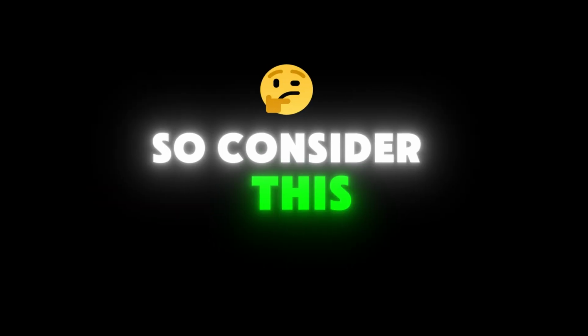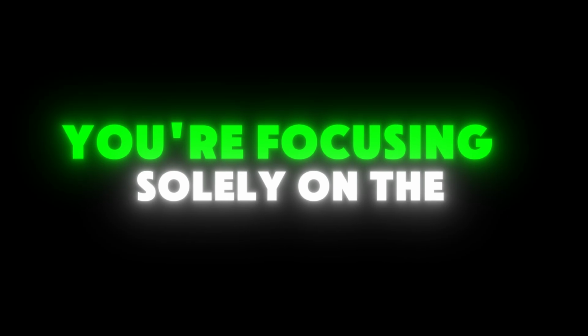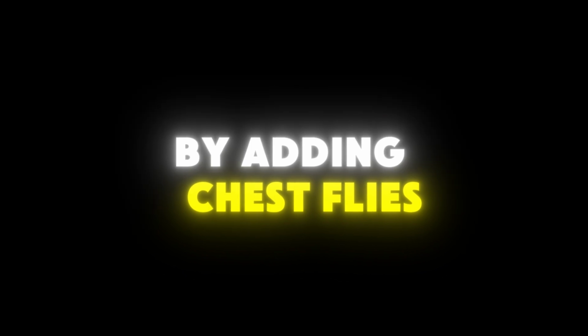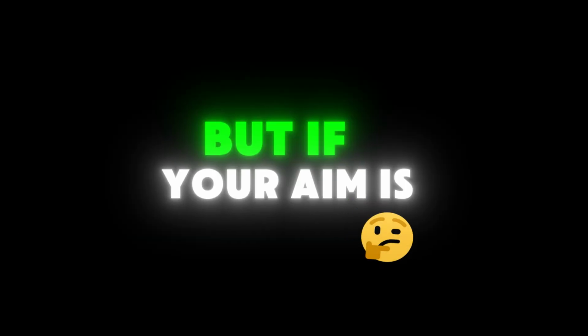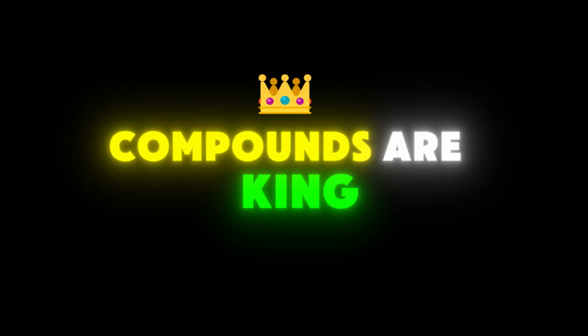So consider this. You're working towards a bigger chest. You're focusing solely on the bench press to get you there. By adding chest flies to isolate the pectoral muscles, you can complement your compound exercises. But if your aim is pure strength, then to lift as much weight as possible, compounds are king.